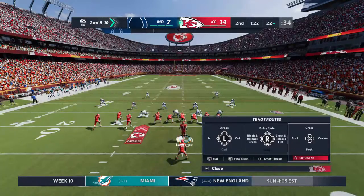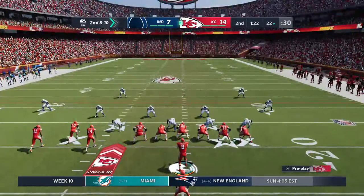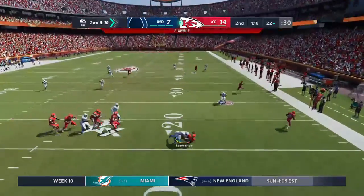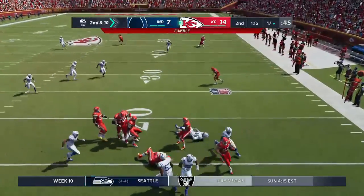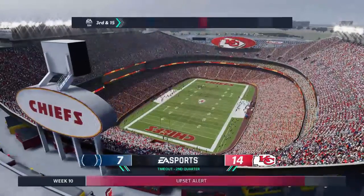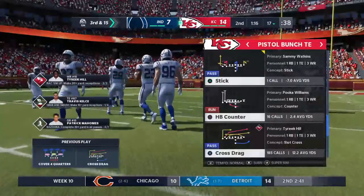And now it's second down. So after the incompletion, 2nd and 10 from the 22. Sliding it, nowhere to go here. He lost the football. The Colts going to use the first of their timeouts as they'll talk it over here before what will be an important third down.